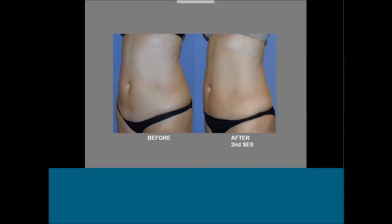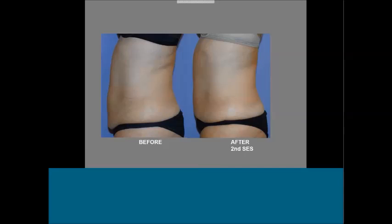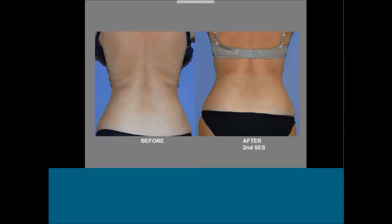For all patients in body contouring treatment, it is very difficult to show photographs, because normally the patients feel that they are more empty in the abdominal area, and you can see the results, but the patient normally feels they have less volume than you can show in the photos. You have after and before. Take a look at the skin tightening, and here you have after and before to look at the area of the back.